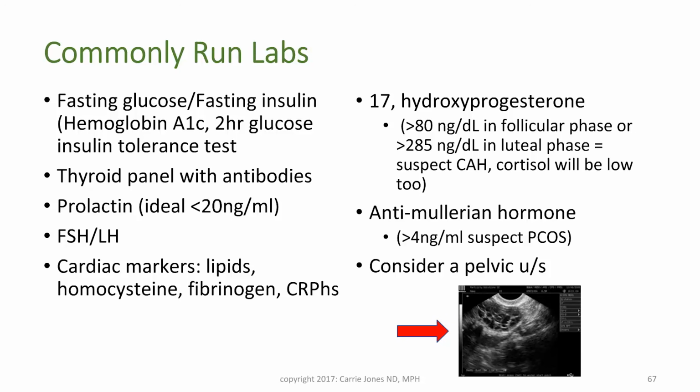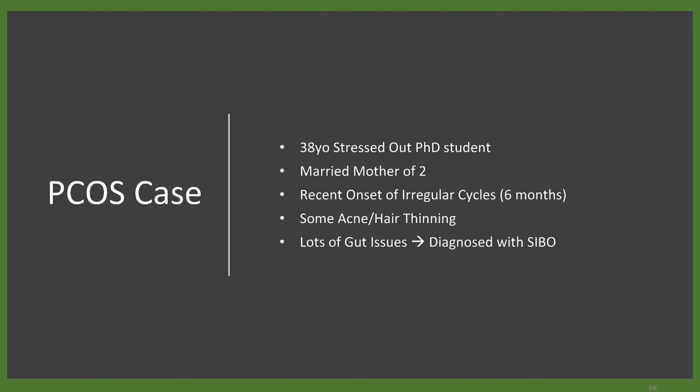What will happen is this marker will be really, really high, and the cortisol will be low. And so you want to suspect CAH, and then she has all the typical presenting symptoms of PCOS. Anti-Mullerian hormone: anything over 4 nanograms per milliliter, you want to suspect PCOS. And then, of course, consider a pelvic ultrasound. If she looks like she has these teeny tiny little cysts, they call it a string of pearls, then it's probable PCOS.